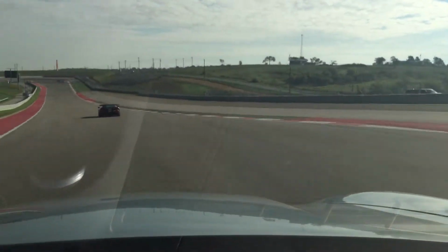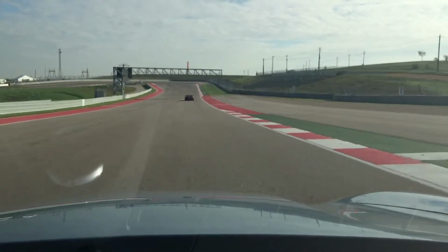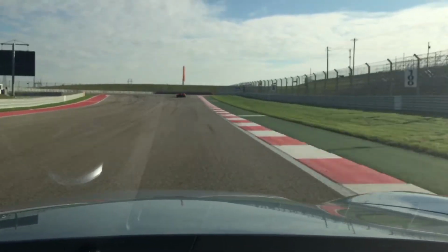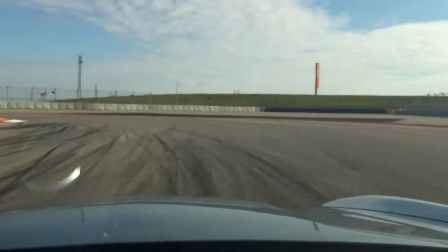Come down into that braking zone. However, watch what's lining up to the right. Yes. Yep. So you're going to apply the brakes and your eyes go to the apex on the left. Slow, more slow.